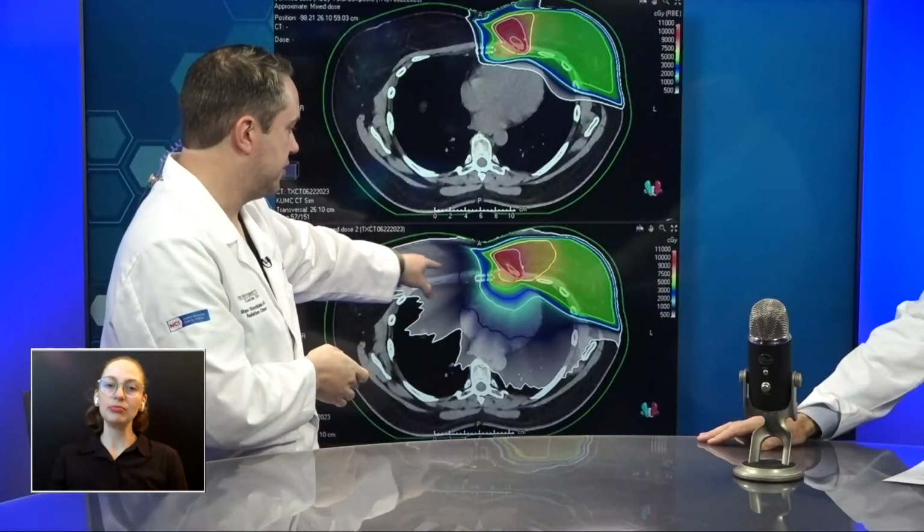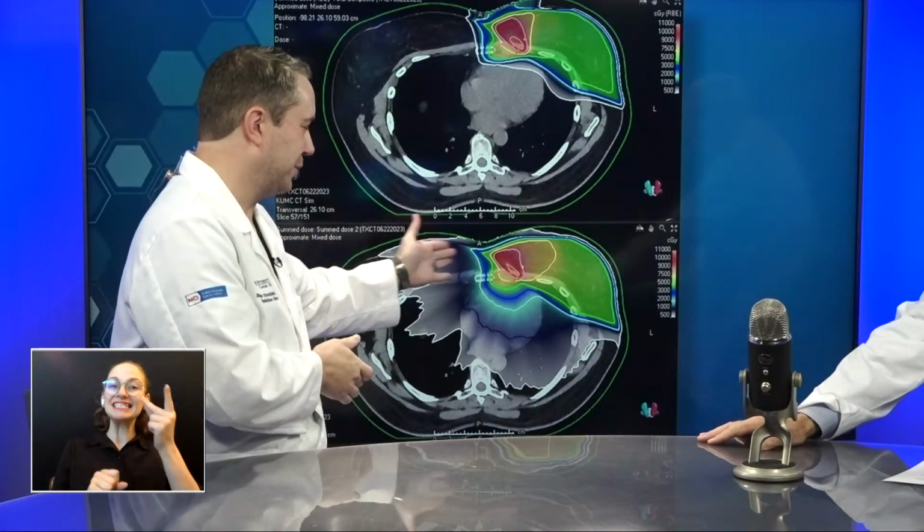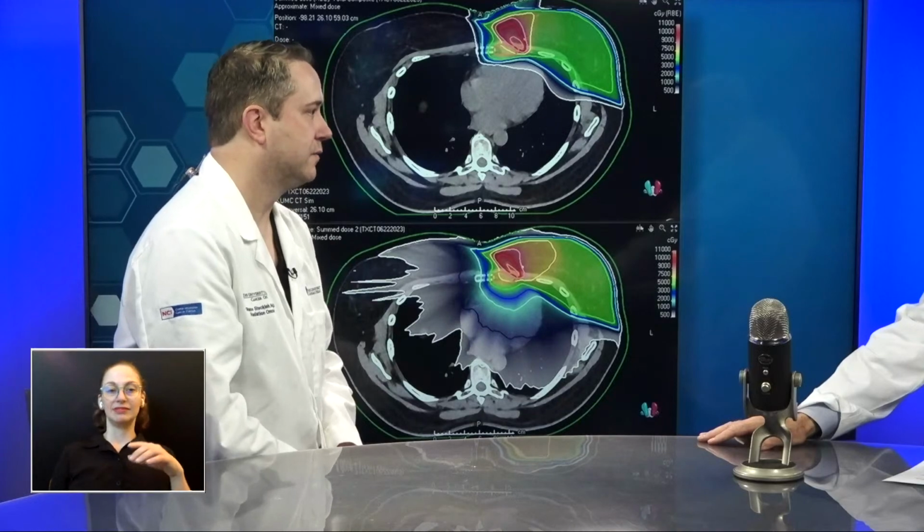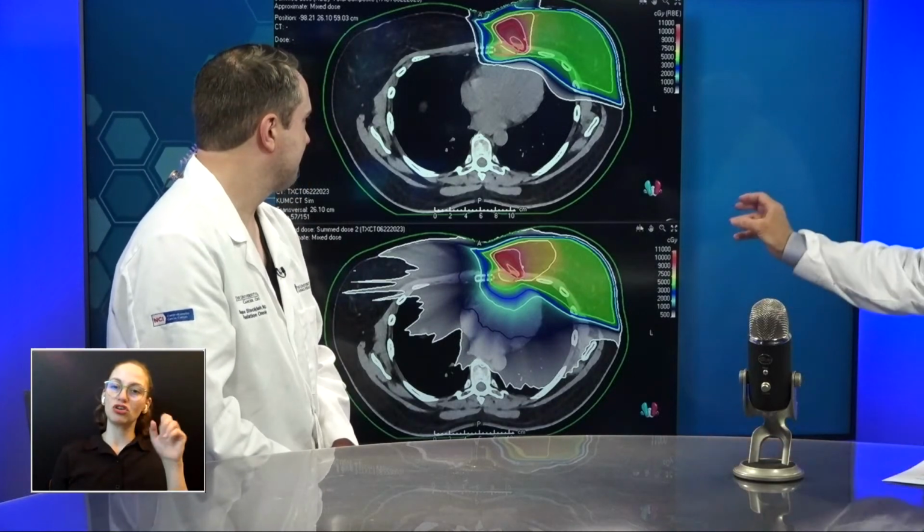So exactly the same picture. You can see how much more radiation dose is going to the heart, and particularly the left ventricle and the left anterior descending artery, which is the main artery that is involved in heart attacks for most patients. So you get a very narrow band of that radiation release energy right in the tumor as opposed to a lot of other places. Correct. So why wouldn't you just use it all?